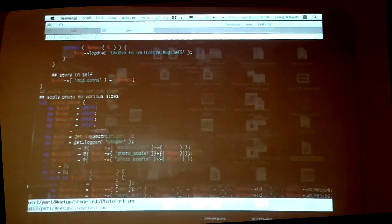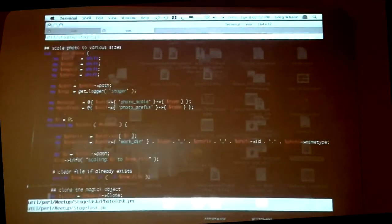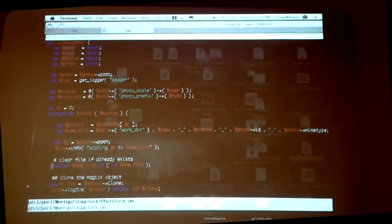All right, so we're reading in some configs, and then we just loop over the various dimensions we want to scale to. And let's see what else. We're cloning this somewhere. Oh yeah, right here. So we actually do a clone of the Perl Magick object, which is a representation of the photo itself.